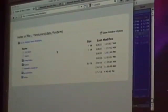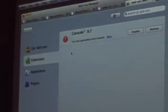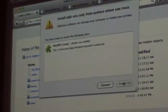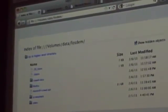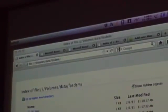Okay, so I have a bit prepared here already. So this is a clean profile. So as you can see, Cloud is not installed yet. I will simply install it, restart the browser, and it appears in the tools menu. So we have the Cloud interface here.